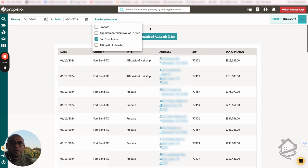Maybe they're underwater, maybe they have to do a short sale. So each pre-foreclosure, we know the underlying issue is that we've got to figure out how to stop that foreclosure, and that's just based on the numbers, based on condition, based on how motivated the seller is. Because you'd be surprised, some people let them go to foreclosure, some people just don't really care. But yeah, it's just based on running numbers and seeing if it's a good deal.